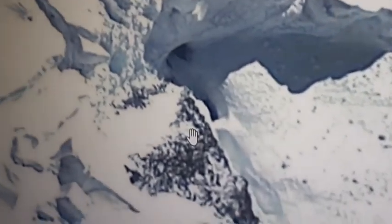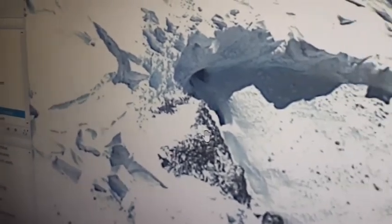I do feel that this was probably not the original position of it, as it looks like maybe some type of earthquake or during the freezing something occurred. But right next to it, there's this huge opening. It's an obvious, very obvious opening. There's no explanation.